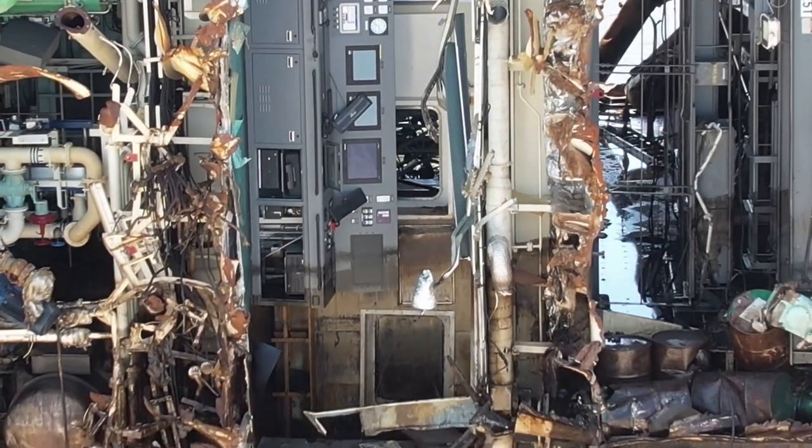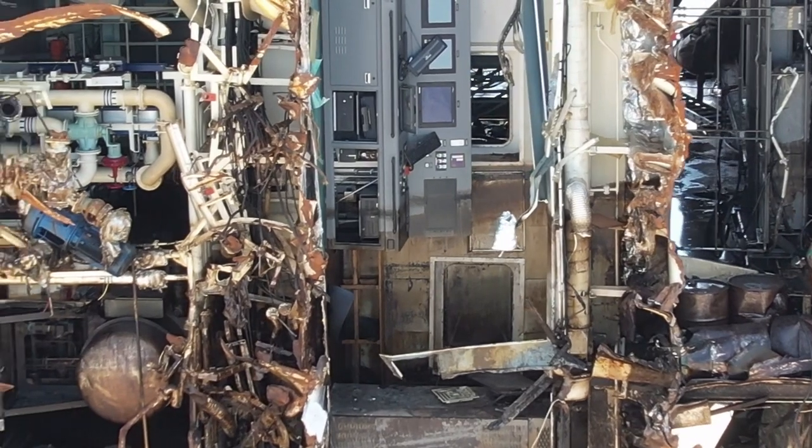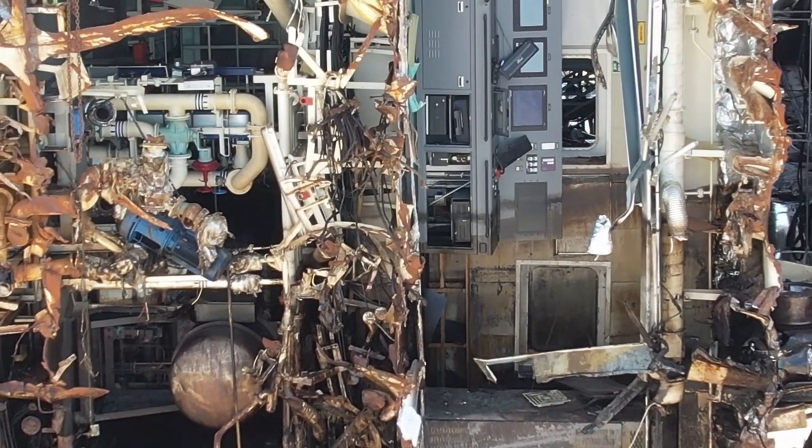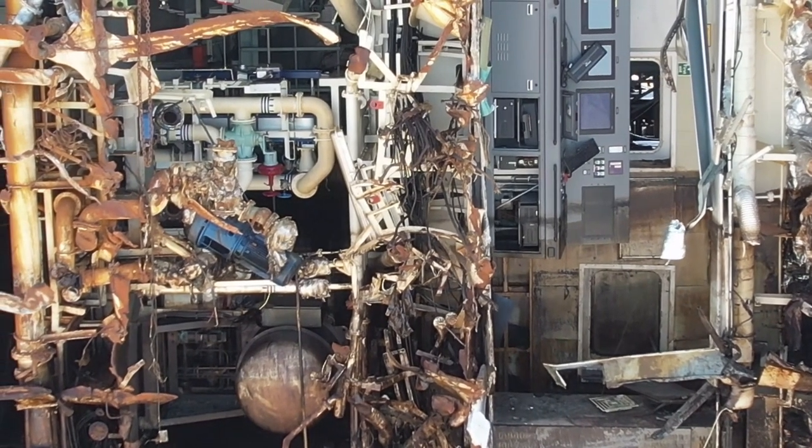Just fascinating, looking down into the inside of the Golden Ray. Here it is, on the barge in the port.